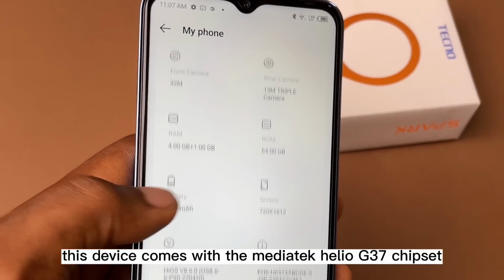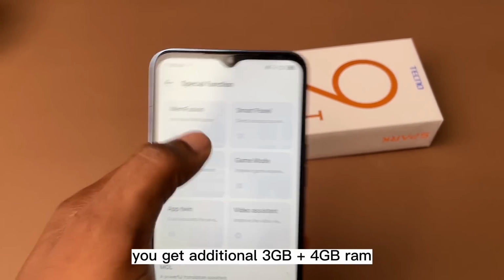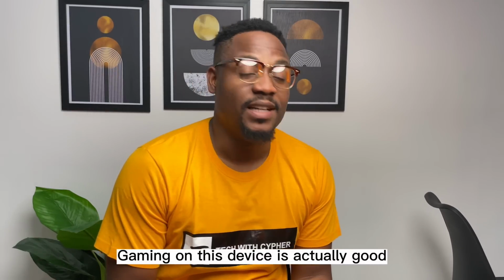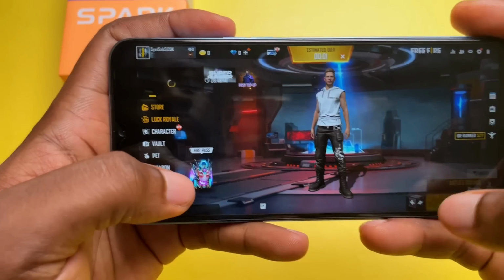For the processor, this device comes with a MediaTek Helio G37 chipset. Combined with the memory fusion technology, you get an additional 3 gig plus the 4 gig RAM, which makes this device smooth for your day-to-day use. Gaming on this device is actually good. It doesn't lag and doesn't overheat, although the graphics you get is in medium frame rate.